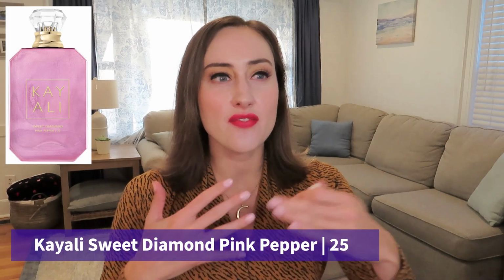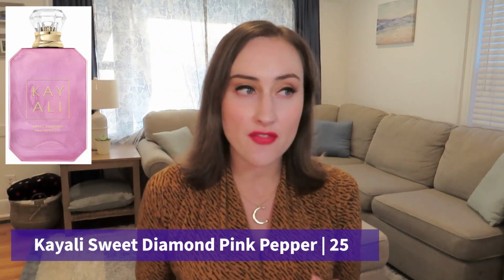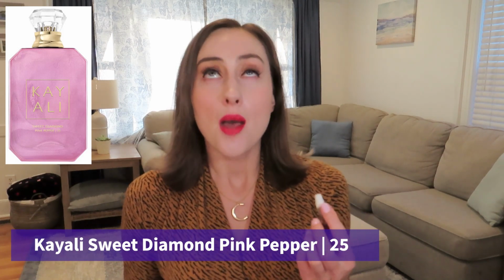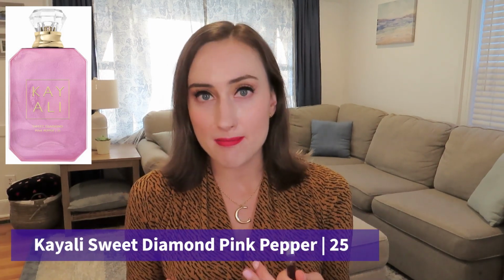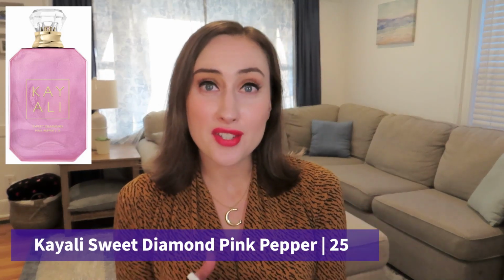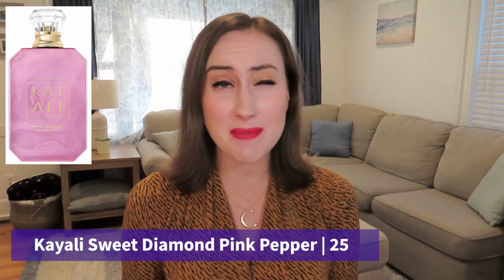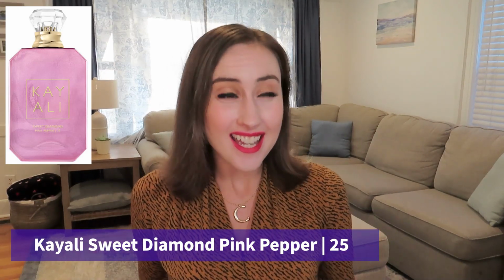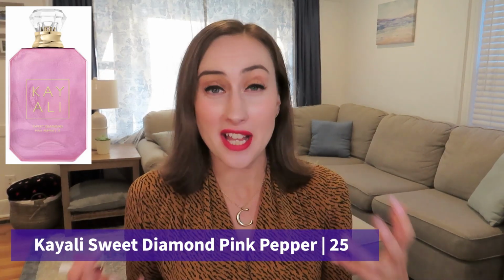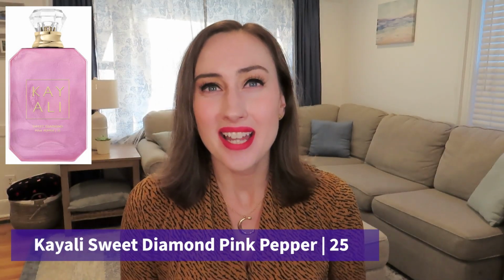It is kind of in the vein for me of Van Cleef & Arpels Rose Rouge, though it smells different. This is more of a spicy rose, but I like it about as much in terms of a rose scent. My boyfriend calls it a hoe scent. So I don't know if that's what that really means. I think it's because it's really strong and kind of indelible. You can't get away from it, which is probably why he says that.